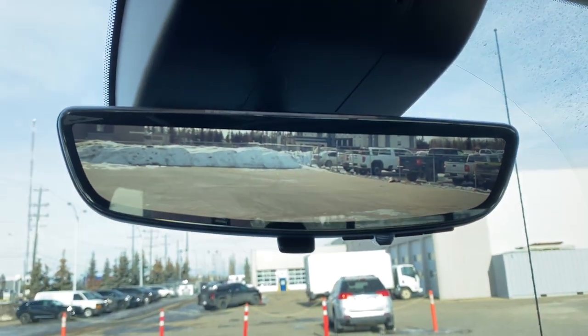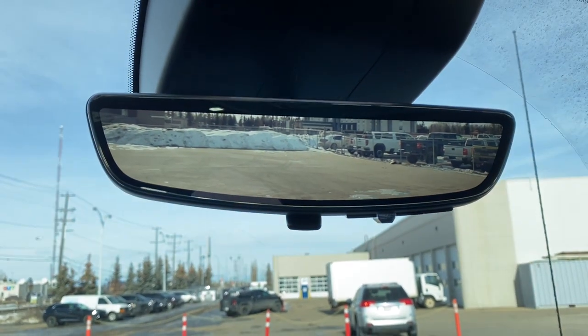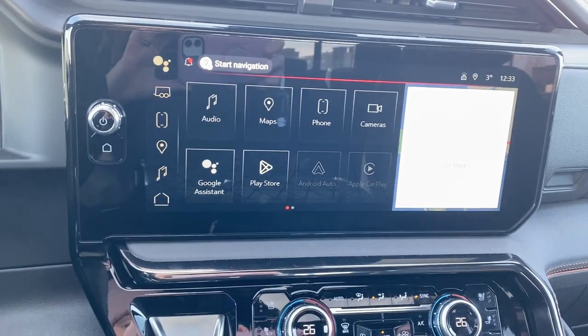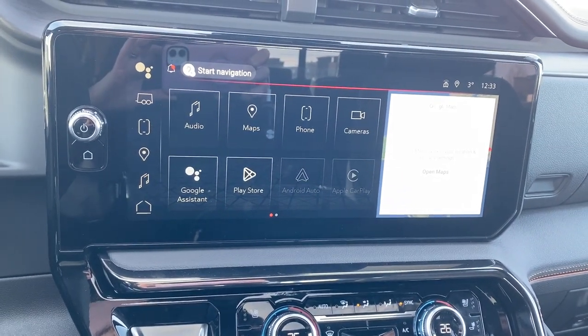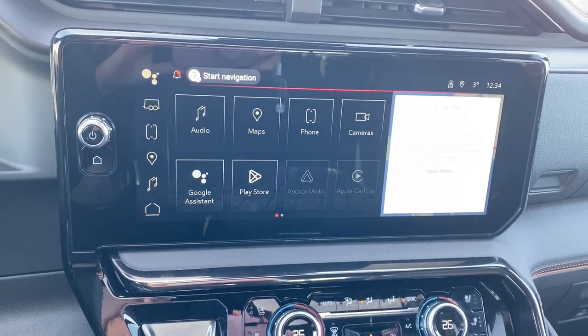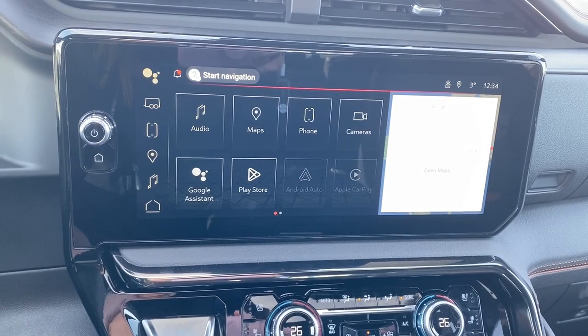This is our rear view mirror camera. We're able to change that back to normal with the flick of a switch at the bottom of the screen. This is GMC's infotainment center equipped with Apple CarPlay and Android Auto. This touchscreen displays the outside temperature, the time. It has our audio and Bluetooth controls.